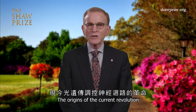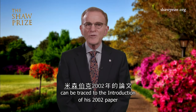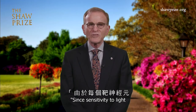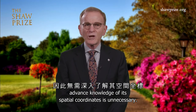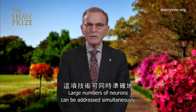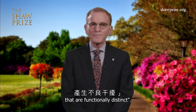The origins of the current revolution in optogenetic control of neural networks can be traced to the introduction of his 2002 paper, where Miesenbock concludes that, quote, "Since sensitivity to light is built into each target neuron, advanced knowledge of the spatial coordinates is unnecessary. Large numbers of neurons can be addressed simultaneously and precisely without undesirable crosstalk to neighboring cells that are functionally distinct."